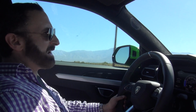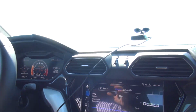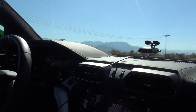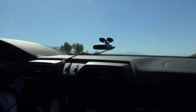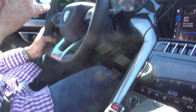And then you can make it more aggressive. You can put it into sport mode, drops it a gear into 7th, changes that exhaust note, and then if you put it, hear that? Put it into track mode, and then gives you more of that Lamborghini exhaust sound. So I love that you can change that whole experience.